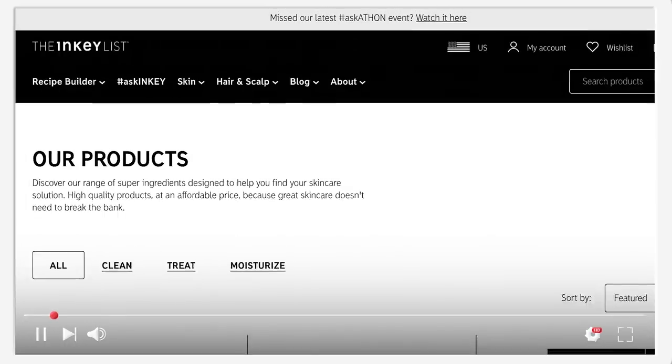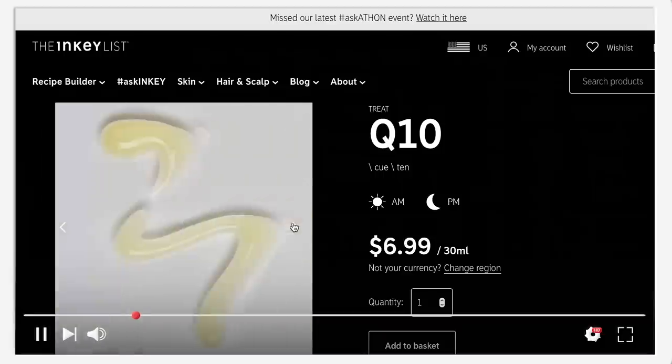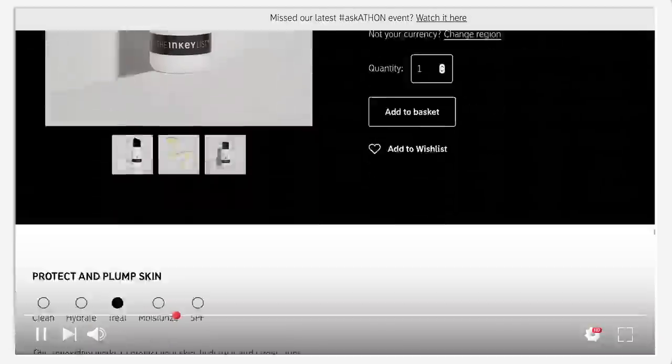So I've been trying it for a while. This is supposed to help combat environmental damage. It's supposed to help with fine lines and wrinkles and just help in general as a nice serum. So typically what I will do with that one is I will put that one on some hyaluronic acid and then kind of seal it with a nice thick moisturizer, and I find that works really well for me. I really enjoy the feel of this product.